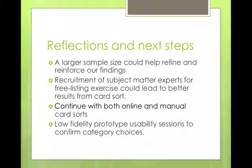Moving forward, a larger sample size could help refine and reinforce our findings. The recruitment of subject matter experts for free listing exercise could lead to even better results from the card sorts. We would continue to collect data through multiple channels of input, including manual and online methods. And finally, low-fidelity prototype usability sessions would be necessary to confirm or deny initial category choices.